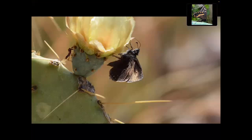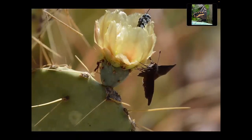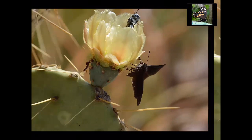These three images, I threw them in. Hopefully someone can help me with the ID at some point, but I wanted to just show that there was one bloom. I mean, maybe in half a mile that we were walking, this was the first cactus bloom we saw. And you could see there's insects on the top, there's insects on the right, there's insects on everyone was kind of swarming to this one lone cactus bloom.